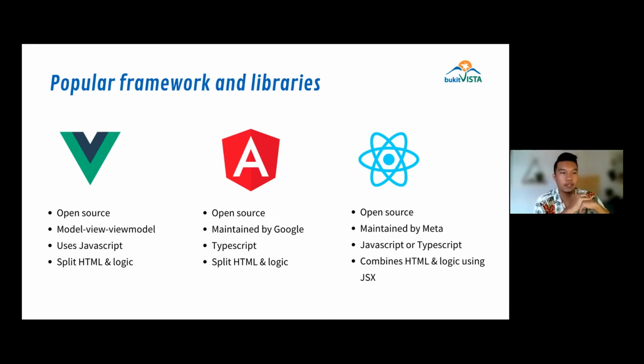People will find these three most popular frameworks: Vue with a V, and then also Angular, and then also React. So what's the difference? It's pretty much the same in terms of functionality or in terms of end goal, right? It makes development easier. So you don't need to write everything from scratch, basically. So, okay, here are the differences. All of them are open source.